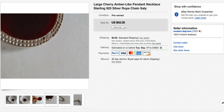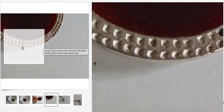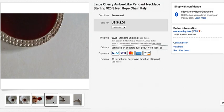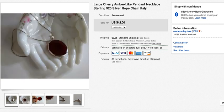When I took it out, it was actually leaking this liquid and that kind of filled up some of these holes. That was so strange, but it turns out that that is something that amber will do if you store it. So my best guess on this was that it was cherry amber. I actually put "cherry amber like pendant necklace" because I just don't want to guarantee things at this point, not really knowing enough about it.